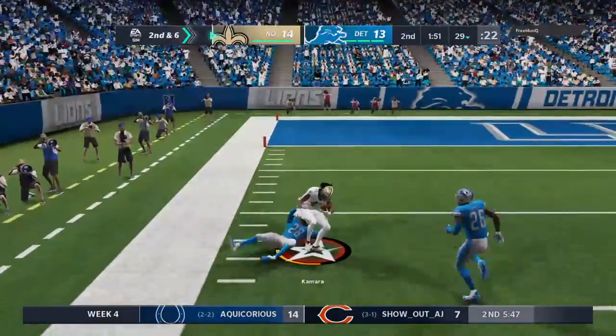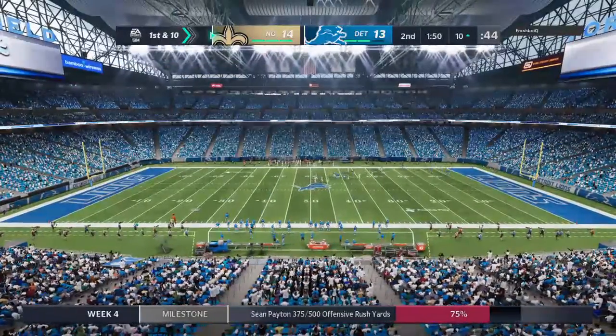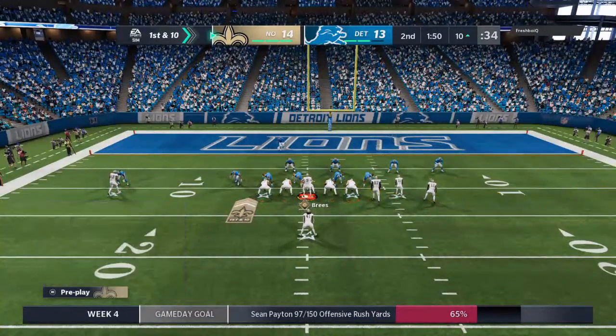Well, he's free going down the left side. It's a foot race. And he is able to take this way down into Detroit territory. The Lions will use the first of their timeouts. And they'll be disappointed to have to burn one there after giving up the first down.